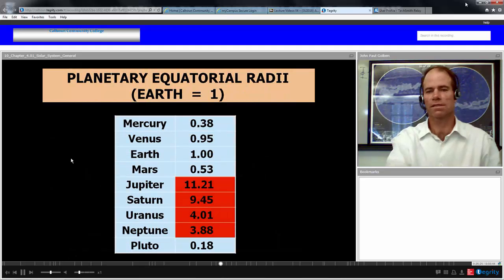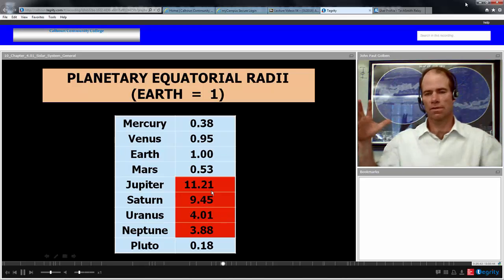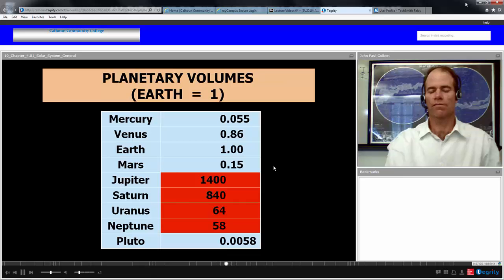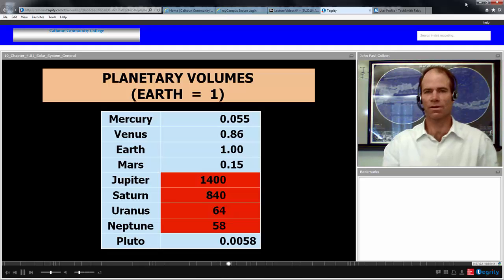Here's the way to compare some of these observations. If we take Earth as being a radius of 1, just for comparison, we're going to use Earth as our comparison planet, then Jupiter has more than 11 times that radius. So in terms of its equatorial extent, its radius, or if you look at twice that, its diameter, Jupiter is 11.2 times the Earth's radius. If we look at volumes, volume goes as the radius cubed. So Jupiter is 1,400 times the volume of the Earth. That means 1,400 Earths could fit inside the volume of Jupiter. 840 Earths would fit inside Saturn, 64 Earths would fit inside Uranus, and 58 inside Neptune.